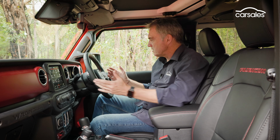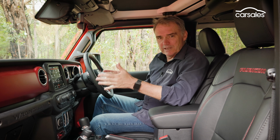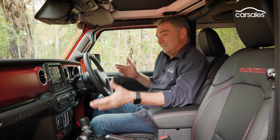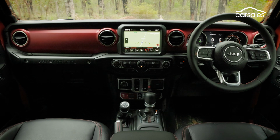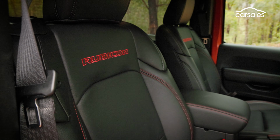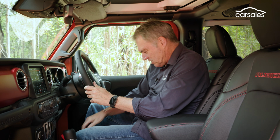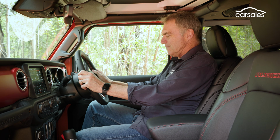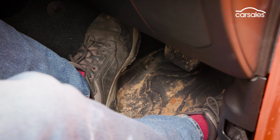It's certainly cosy when you jump in the driver's seat of the Wrangler Rubicon, and overall the cabin has an industrial, modern, chunky sort of feel to it, but there's a touch of luxury too. There's leather seat trim and dual zone climate control. If you're tall, you're going to struggle to find a comfy driving position in the Wrangler Rubicon just because the seat doesn't slide back far enough. And good luck finding a comfy place for your left foot as well, because the footwell is very cramped.